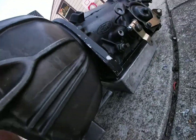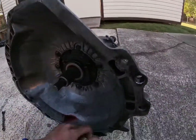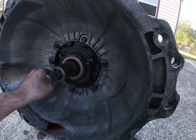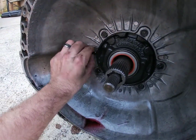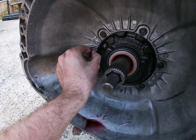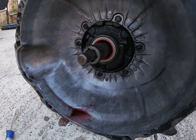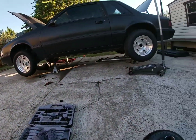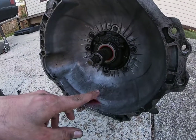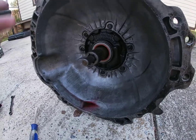The only thing I could think of at this point is we know it's coming from down here. So I think I'm gonna pull off the pump. You ever see that? I torqued all those too, but oh well. We'll pull off the pump after we get that big mess cleaned up, and then see if it's maybe blown that gasket out or if there's a crack somewhere.